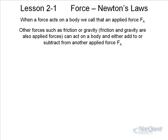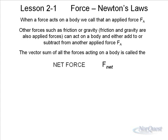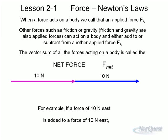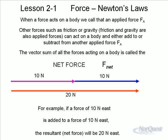And of course, when you have these different forces acting on a body, then they all add up to what we call the net force. So, for example, if a force of 10 newtons east acted on a body, and then you added another 10 newtons, so 2 people pushing with 10 newtons at the same time in the same direction, you would get a net force or resultant of 20 newtons east. All right, very simple. You add one vector to the other and you get a resultant of 20.